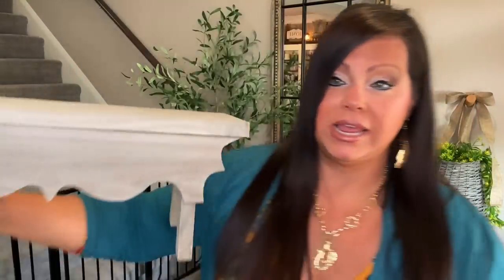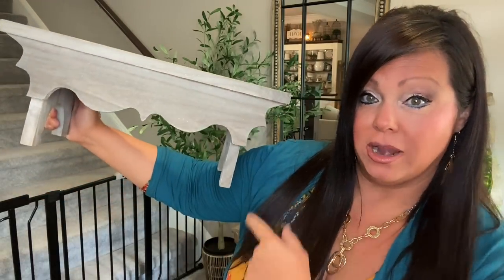Okay, I'm gonna start layering. I'm going in with yet another stool. I found this one, I believe, at Hobby Lobby. It looks like this. I love the scalloped detail right here. We're gonna set this on top of the table. You'll see why.